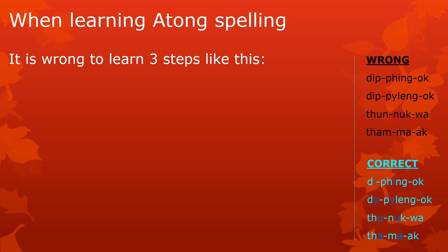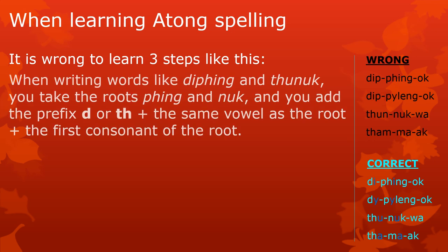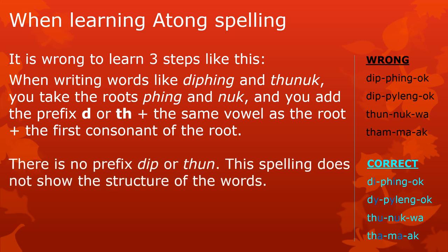It is wrong to learn three steps like this. When writing words like diphing and tunuk, you take the roots ping and nuk and you add the prefix da or taha, followed by the same vowel as the root, followed again by the first consonant of the root. There is no prefix dip or tun. This spelling does not show the structure of the words. It is illogical.